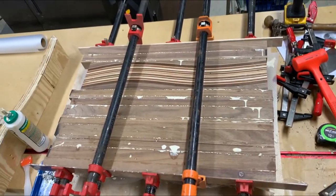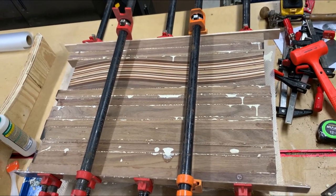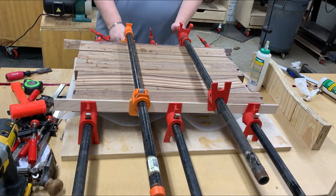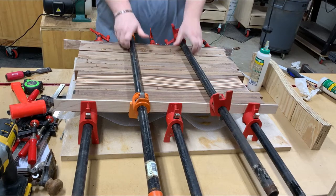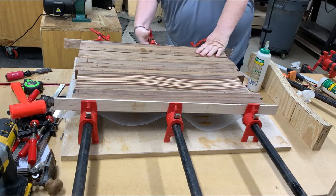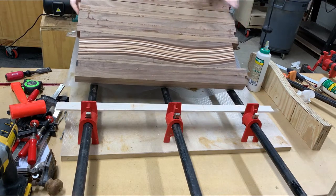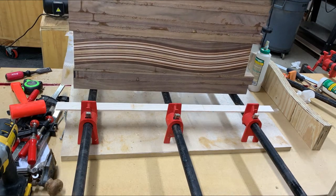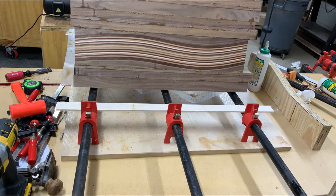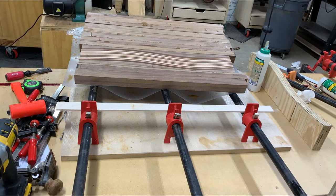It's all glued up, it's clamped. We'll let it sit overnight and then we'll trim it down to size and start sanding. Okay, let's get this out of the clamps and see what we ended up with. Get this sanded down and get the sides cut to final length. We'll be good to go.